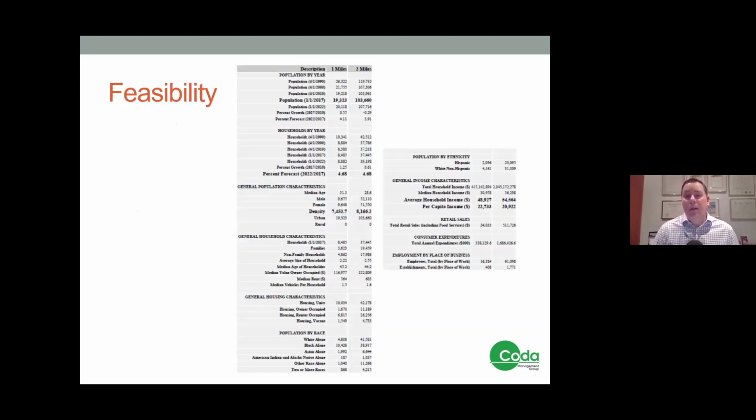So this is an example of a feasibility study that we buy. And what we're looking for is, do we have growth? We're also looking at what is the density. We're also looking at how many households, how many homes, how many doors are there in the neighborhood in these, you can see here, 1 and 2 miles. But then we're also looking at the median income over here. And the reason why the median income is important is because it dictates a locker size. What's our average locker size? So the average locker size is 90 square feet for a general average medium income type community.